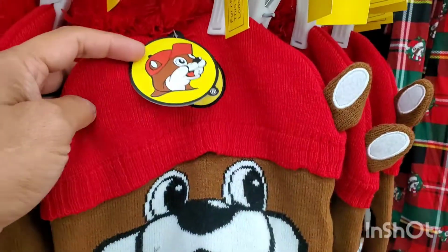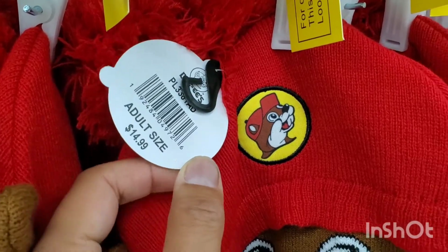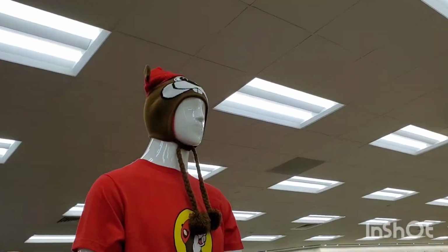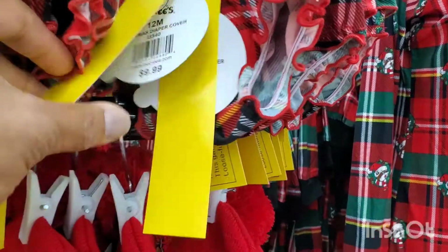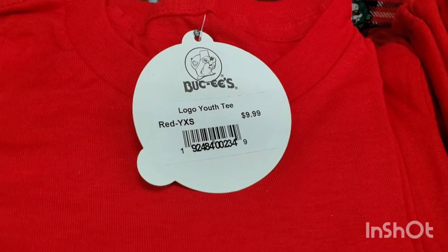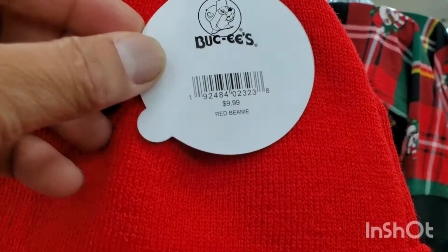So I keep on showing merchandise, but not the prices. So let's see the price on this one. So the adult size is $15 for this nice Buc-ee's hat. The one that this mannequin is wearing over here. The onesies, these ones go for $10. The shirts, $10. Let's see the onesie. So this hat over here is $10.